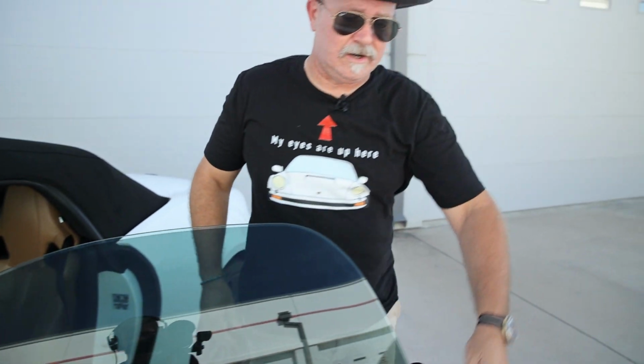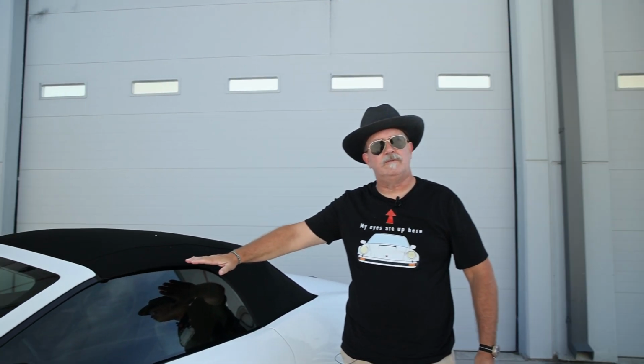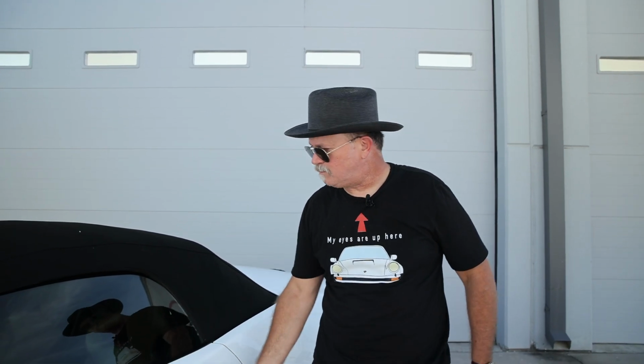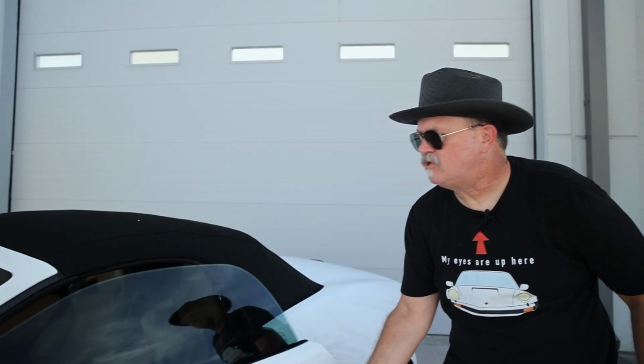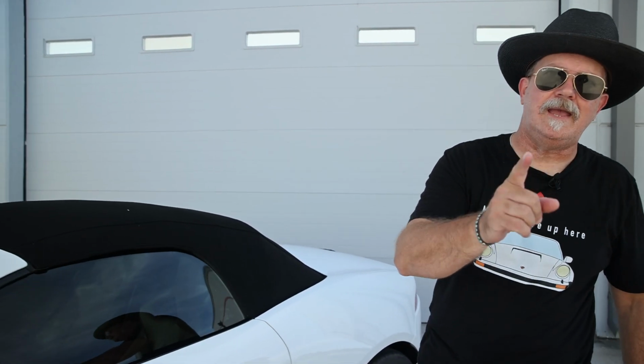And you want to make sure that when you close the door, those windows drop and load themselves properly. If they don't do that, you have a micro switch that's broken, which is going to be another expensive fix. But as we open it, we see the windows drop just a hair, and as we close it, they put themselves back into place. You want to make sure that works every time on both sides.